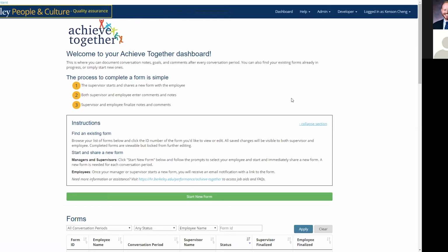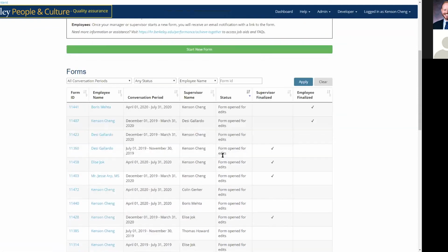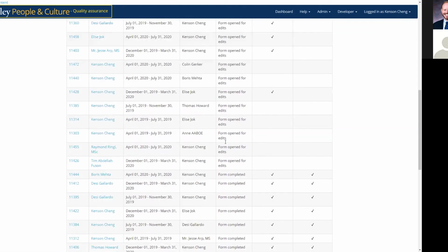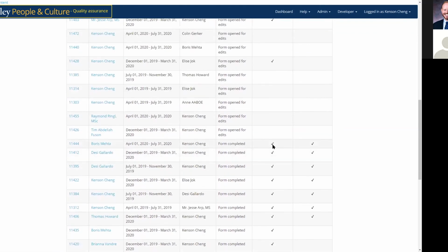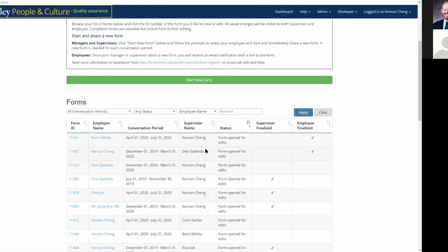Thanks, Colin. Here's the Achieve Together website. In it, you can find instructions, the Start New Form button, and the list of forms. Here, on the list of forms, you can check on the status of each form, whether it's form open for edits or form completed with the finalization check marks on each section. Previous forms will also live with the employee accounts. For those with the new manager, consider downloading the previous form for you to share with them.